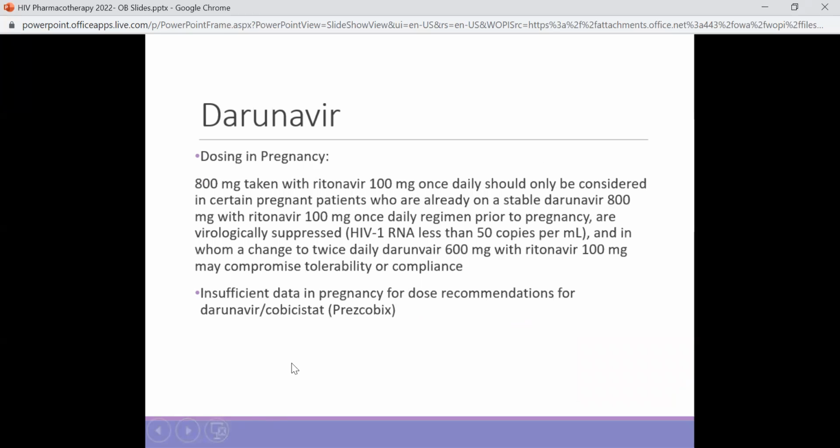Looking at our dosing in pregnancy, we will utilize 800 milligrams taken with ritonavir 100 milligrams daily in certain patients who are already stable on this dose. However, for the majority of patients, we should be changing to 600 milligrams with 100 milligrams of ritonavir twice daily. Again, the preferred dosing is at 600 milligrams with 100 milligrams twice daily of darunavir and ritonavir.